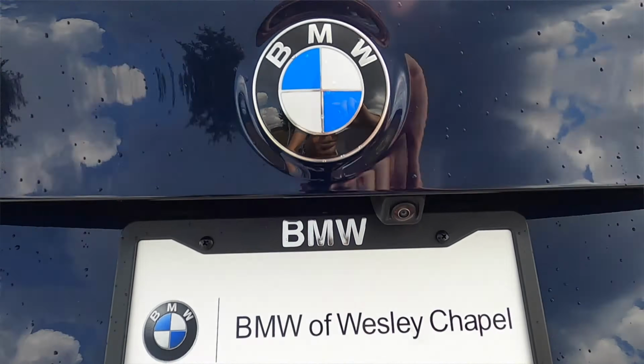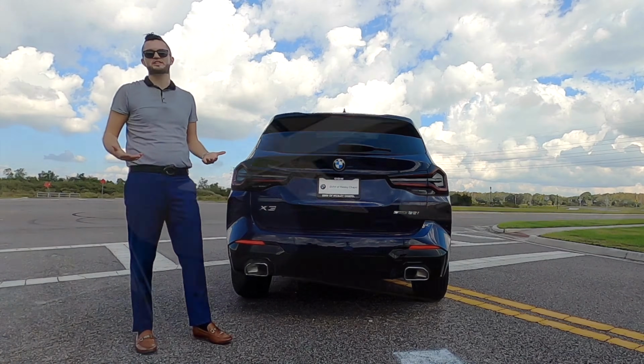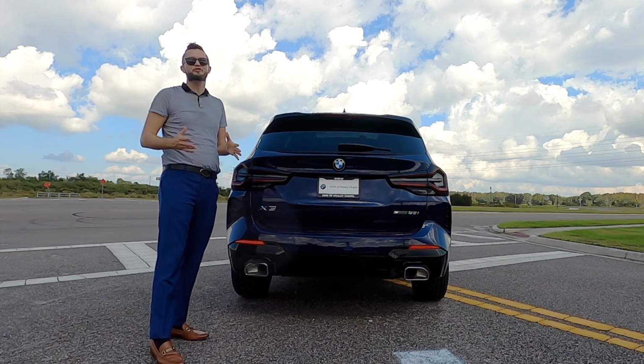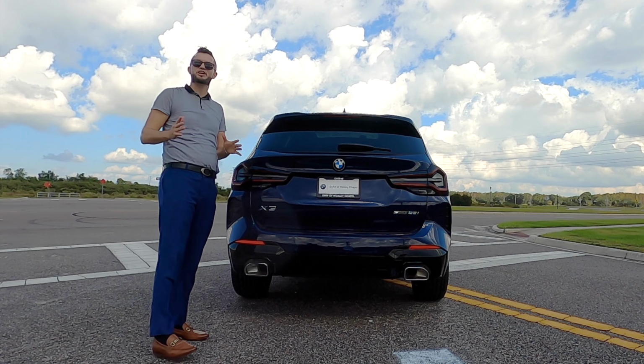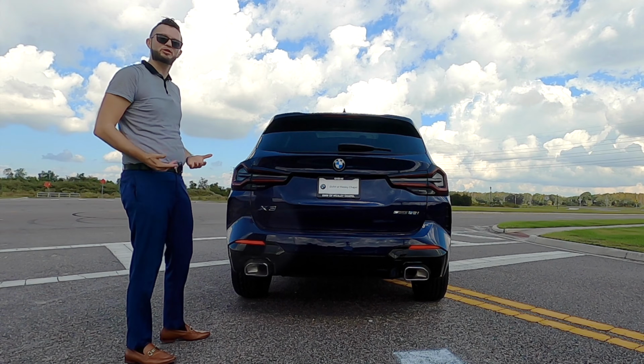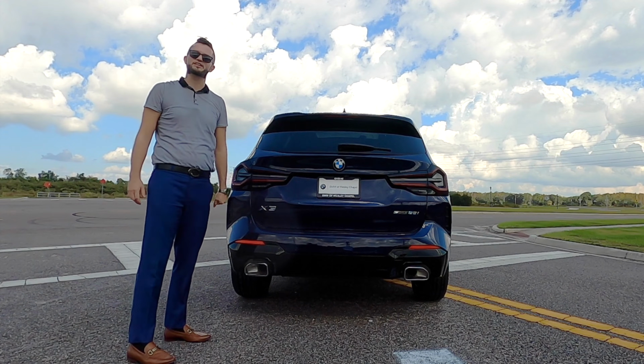Even though this is not the most powerful variant, you can even go up to the M40i, which has over 380 horsepower, or even the full-blown M. Put the competition, you have over 500 horsepower. It still has that twin-power turbo. Let's go inside, start it up, so you can hear that exhaust note.